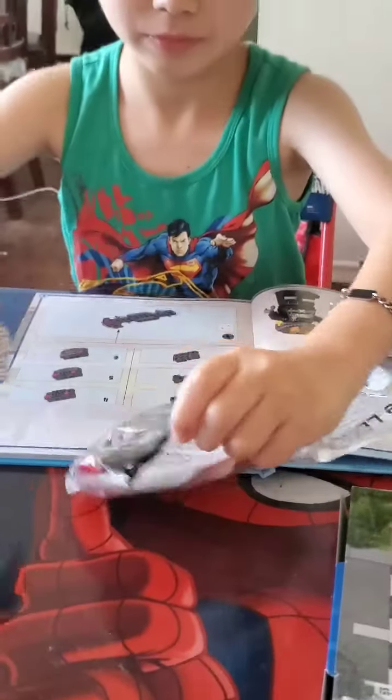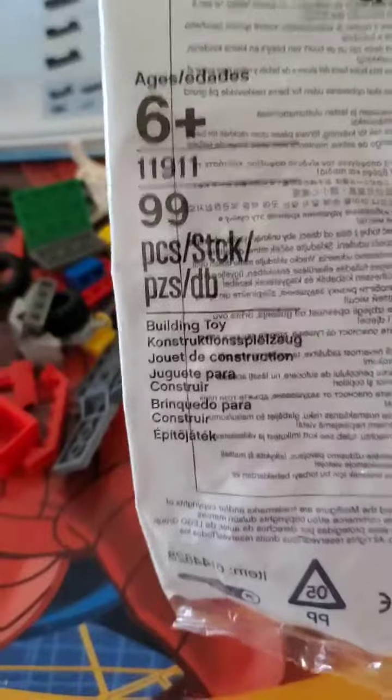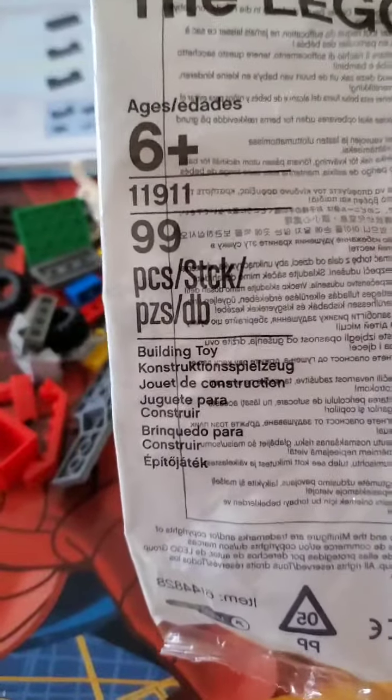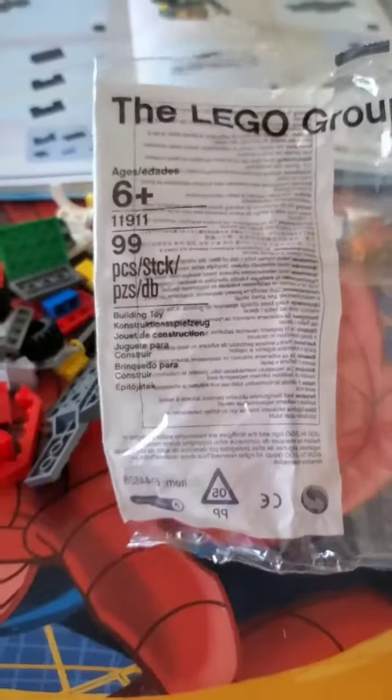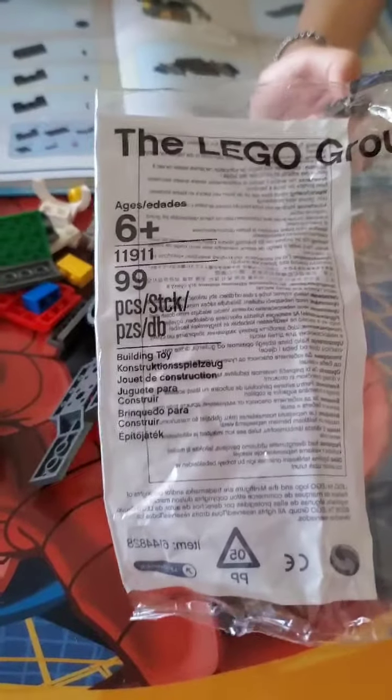All right, we'll be right back in a few minutes. Wow, the Lego group. And it tells you 99 pieces in the box for 6+. So 6 and up. So don't feel shy. If you're 7 or 8 years old, you can still make this epic, awesome fire truck.